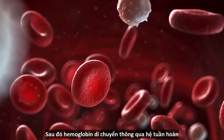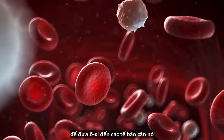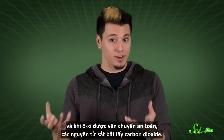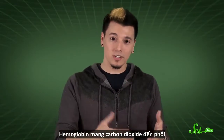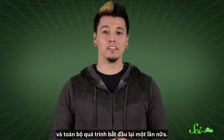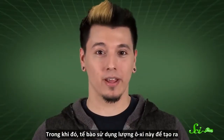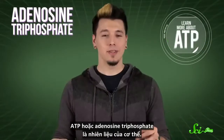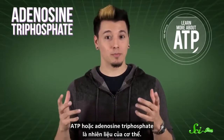Then the hemoglobin travels through your circulatory system to unload the oxygen to the cells that need it. And once the oxygen is safely delivered, the iron atoms pick up carbon dioxide. The hemoglobin takes that to your lungs, and the whole process starts all over again. Meanwhile, the cells use this oxygen to crank out another one of your body's most crucial molecules, ATP. ATP, or adenosine triphosphate, is your body's fuel.